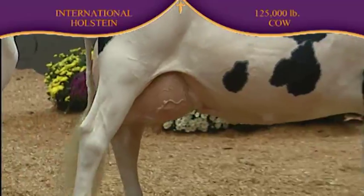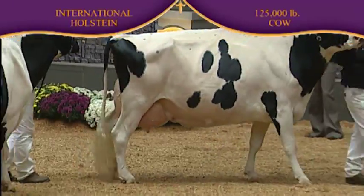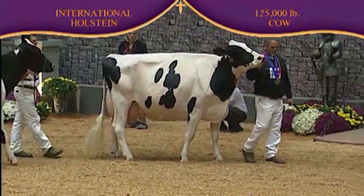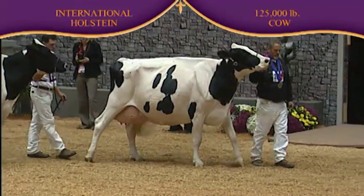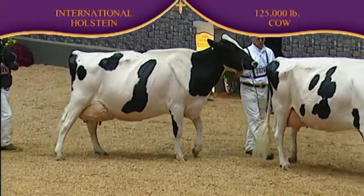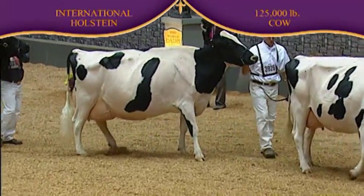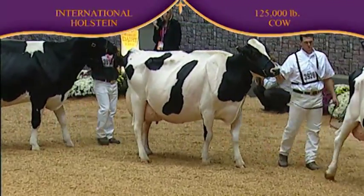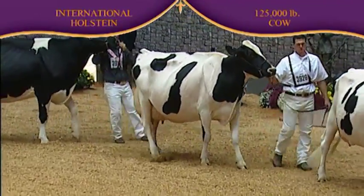Second over third, close placing, beautiful pair of cows, but today we have to go with a cow that's harder out over her top than our third-place cow, and a cow that's slightly higher and wider of a rear udder today than our beautiful dairy cow we have here in third. This third-place cow uses that overall dairy quality, that cleanness of bone throughout, to take her over another nice dairy cow we have here in fourth.